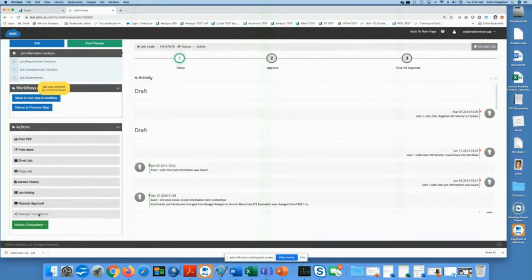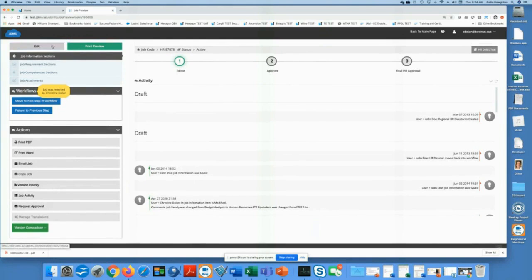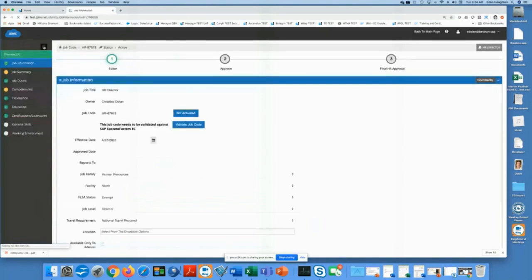And I'm going to show you in a moment our ability to manage the translations, the quick translate feature that we have. To do a translation, we're not enabled to do that on this job at this very moment because this job has not yet been approved. So let's take a look at what the editor sees when they are actually editing the job.